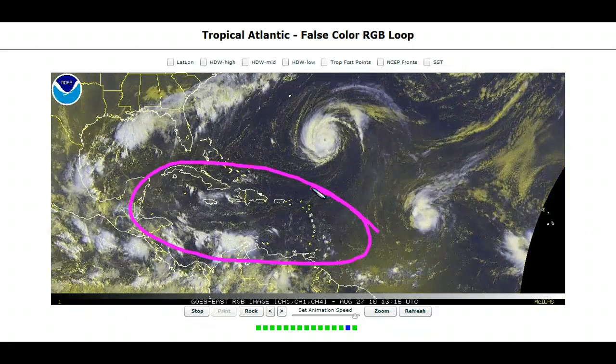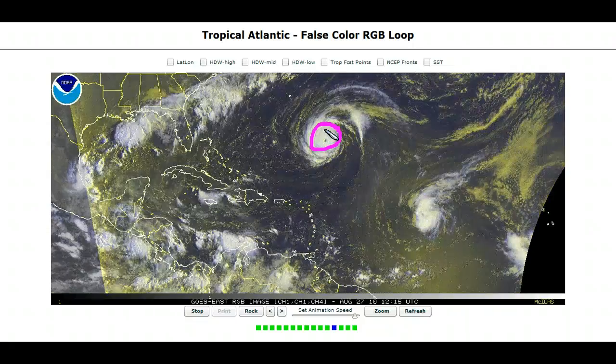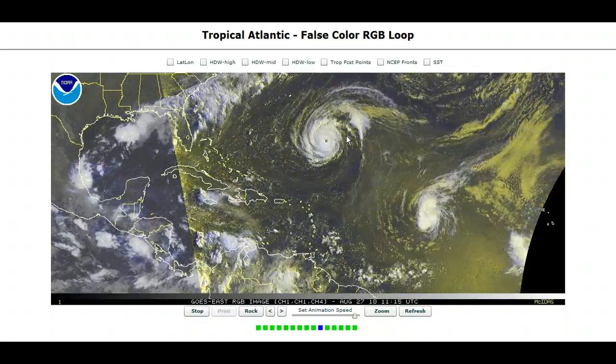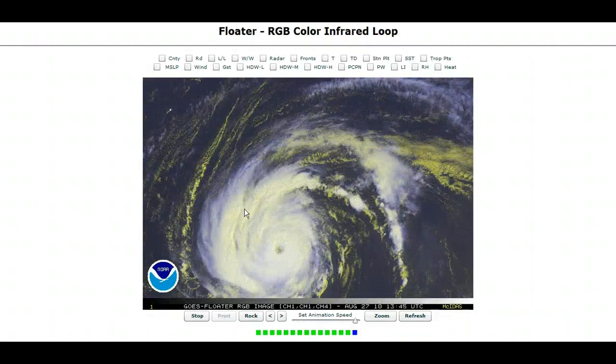Nothing going on in the Caribbean. We've got our hurricane train over here. We've got Danielle moving out, and we've got Earl. Danielle's looking pretty nice. She became a major hurricane overnight over here. If we zoom in on Danielle, we can see her eye was looking very nice earlier this morning.